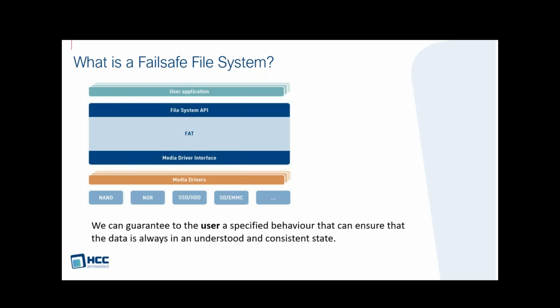So the idea of what a fail-safe file system is to HCC is that it's something that can provide a very specified level of functionality to the user. So a user application can trust in what they see from the file system. And it's crucial that at all points in time, we understand that it is a very clear definition. You can't just say a file system is fail-safe and then a user application can just use it. It's important for the user application to understand exactly what that fail-safety gives to the user. And then they can design their system in a reliable, predictable way. And so understanding the requirements, understanding the specification, is extremely important.